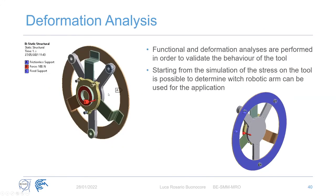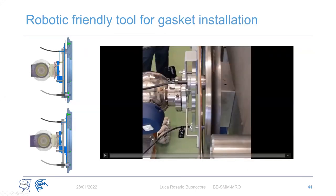All the design, of course, needs validation. In this case, the validation was about deformation, because as I told you, the flatness of the gasket is really important. So we tested if the stress that we apply with the robot can deform the tool. And also, starting from this number, we can understand which is the best robot, which is the best platform that we can use for the application.